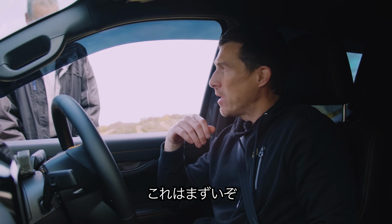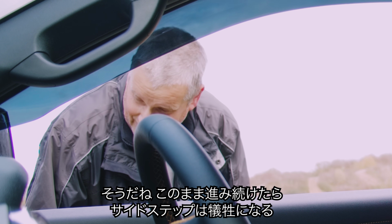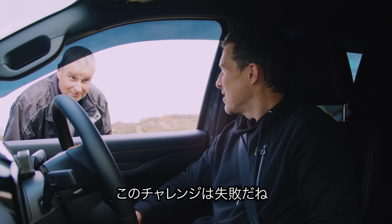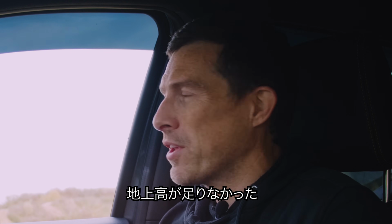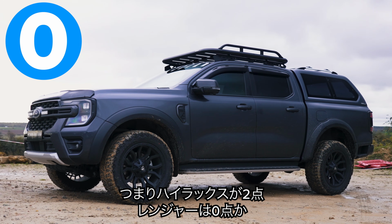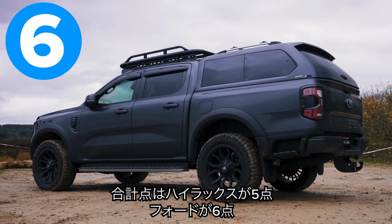We've got a bit of a problem, Graham. Yes, we've ground out, and I think if you keep going forward, you're going to damage the side step. Fail on this hill, I think. This just doesn't have quite the ground clearance of that. So it's 2 points to the Hilux, no points to the Ranger on this challenge, which means overall 5 points to the Hilux, 6 to the Ford.